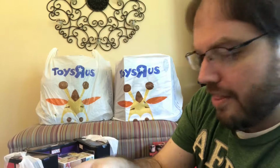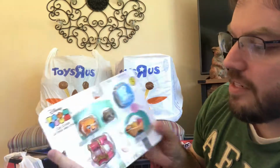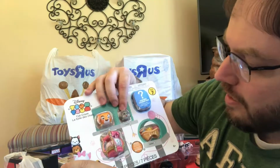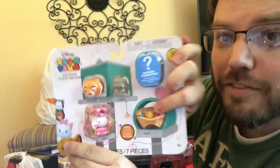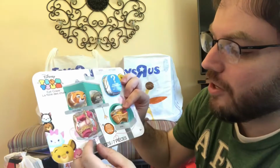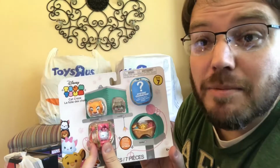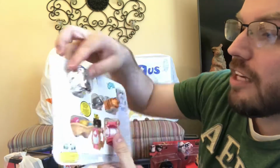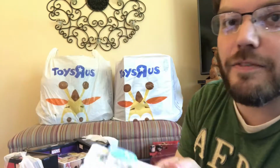So we got that one. And then this one, which has Shere Khan from Jungle Book, Lucifer from Cinderella, that's Lady Tremaine's cat, Simba from The Lion King, he's sitting in amongst a bunch of yarn, Marie from, I believe, Aristocrats, maybe? I'm not sure. I don't really know that character very well. And then this one comes with a large mystery character. So again, we'll open that in another video so the kids can have a good time with that.